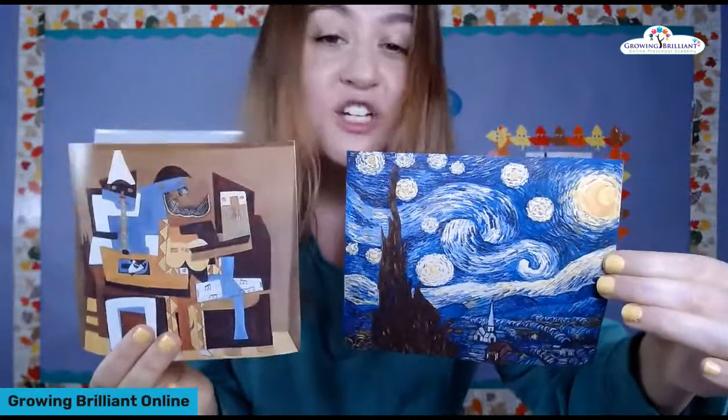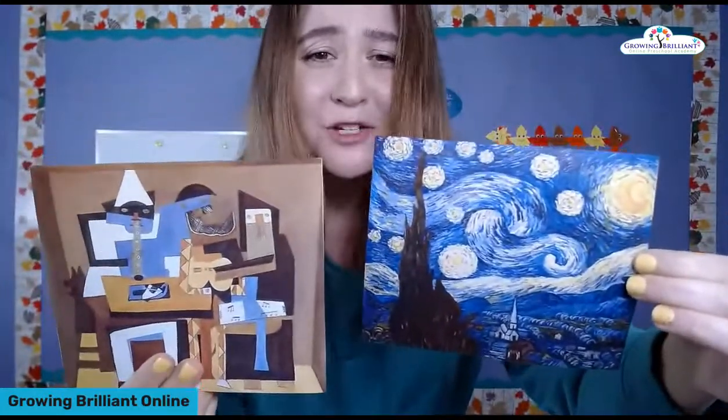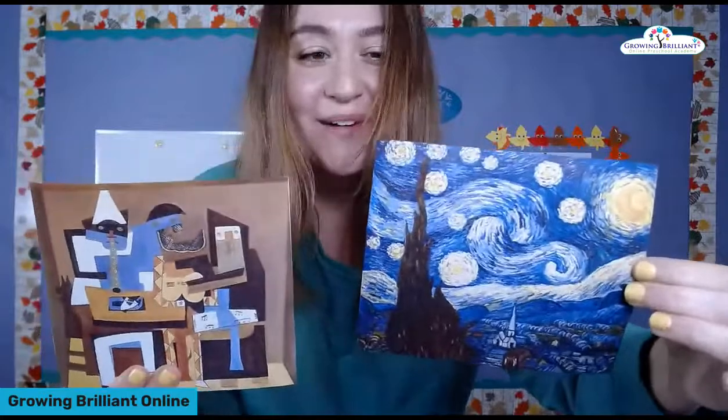How neat. Just like us, we can look different and still we are so special and worth celebrating. Look at that, just because of our differences. It is so cool. This is one of my favorite paintings, Starry Night. I think this is a lot of people's favorite painting. It's a very popular one.